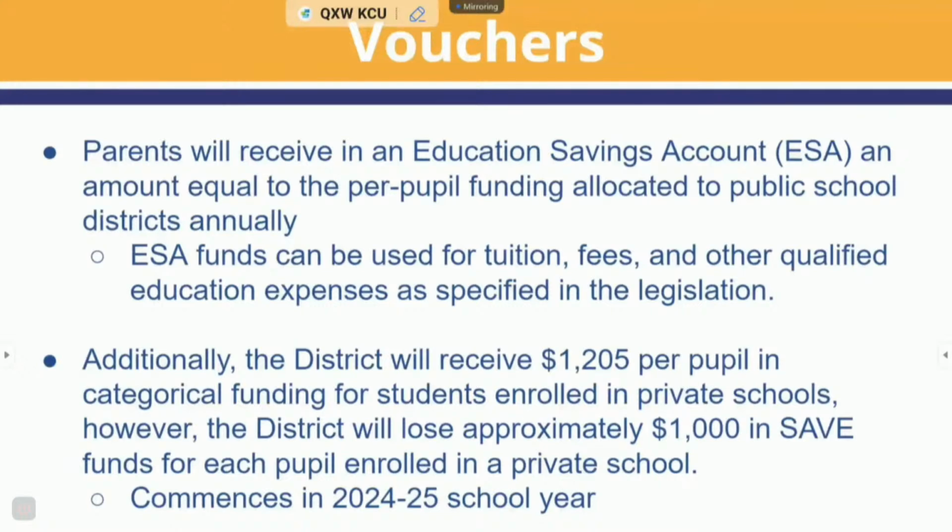And this is where Diane was talking about money following the student. We don't know if that's going to happen yet. We hope it does. It should, but we don't know if that's going to happen yet. So more to follow on that.